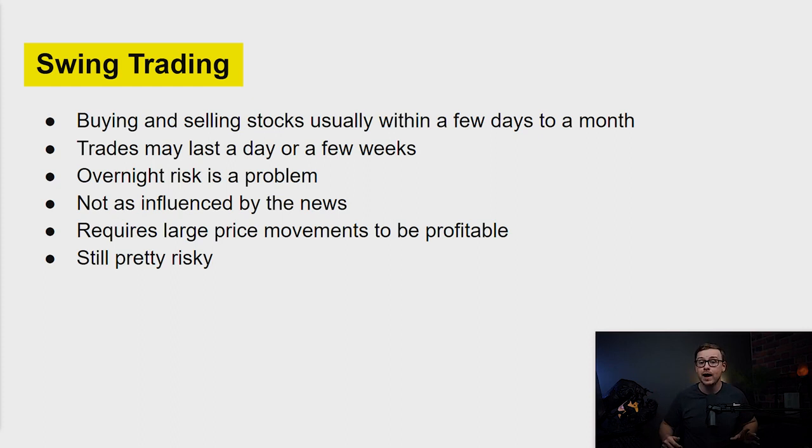Now, one big problem you have here is overnight risk. So you might go to sleep and the price of a stock is, let's just say $100. And when you wake up the next morning, it's only 90. That's not something you'd have to worry about with day trading because you always close your position at the end of the day. Now, swing trading is not as influenced by the news, but it still can be. And in order to be profitable, it does require larger price movements than something like day trading. Now, it's probably not as risky as day trading, but it's still pretty risky.